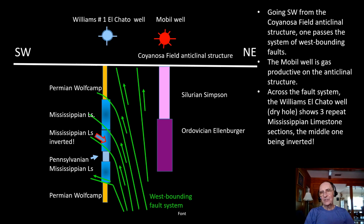Going southwest from Cayanosa Field towards Rojo Caballos, one passes a system of west-bounding faults. In the schematic cross-section that you see here, the mobile well, which is a productive gas well, lies on the anticlinal structure that defines Cayanosa Field. But then you go through that system of west-bounding faults.